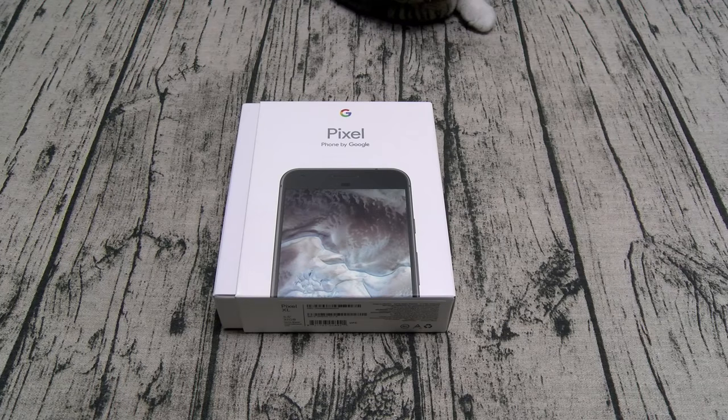Now, here's the best part about this phone, the camera. Google claims this is the best phone camera, period. So on the back, you got a 12.3 megapixel camera, that's f2.0, with phase detection, laser autofocus, dual tone LED flash, no optical image stabilization, but it does have image stabilization software built in. Now, you can shoot videos at 4K, 30 frames per second. On the front, you got an 8 megapixel camera, that's f2.4, and you can shoot videos 1080p at 30 frames per second.